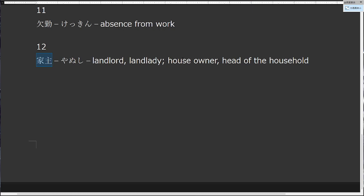Yanushi. The head of the household, the owner of the household, or the landlady or landlord. Yanushi is the landlord or owner of a house.